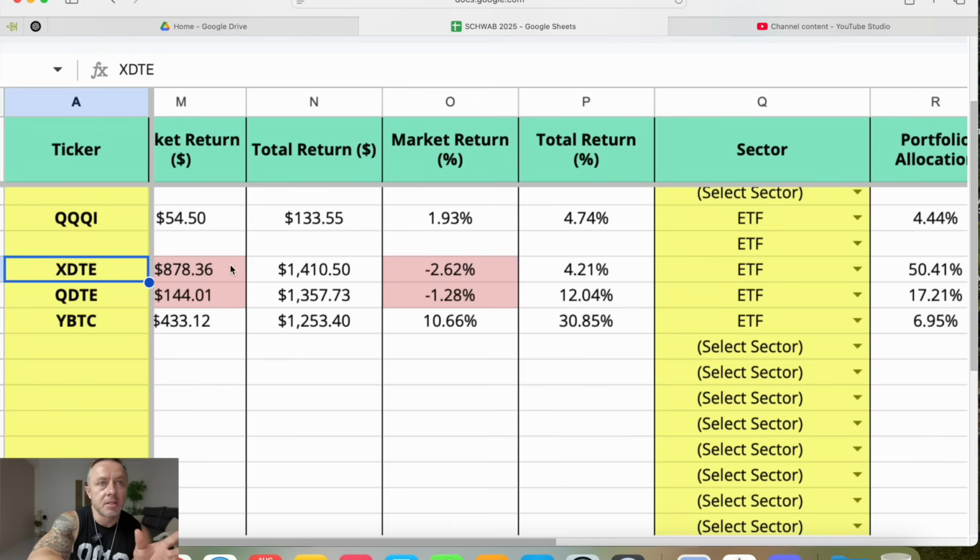XDTE, you see the total return is positive, and the total return is 4.2%. It does have a negative market return, but it's not too bad. It's still slowly going up, so it's not bad. When the tariff news happened, the whole market went down, and this also went down with the market.